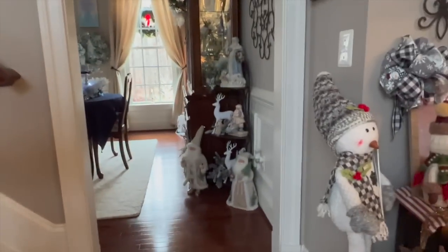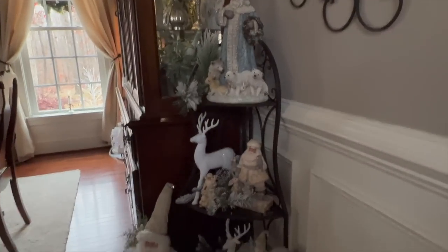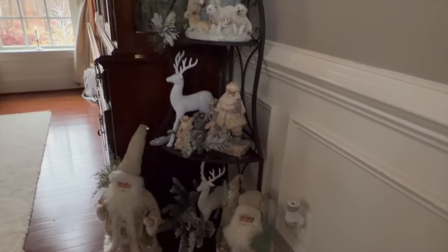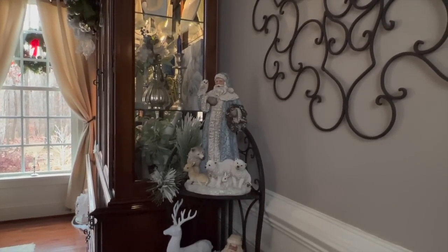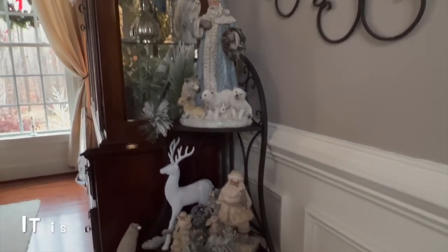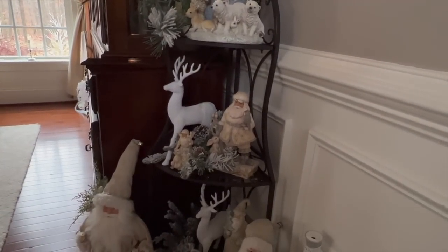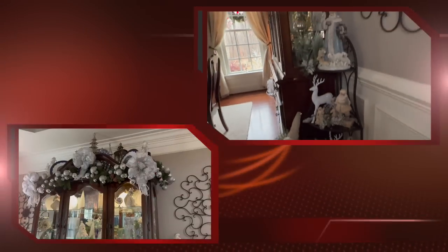I'm gonna turn around here and we're gonna head into the dining room. I got this new three-tiered shelf this year, and it is the holder of my Jim Shore pieces. That one on top, Bobby from Perpetual Ribbons gave me last year. It is not Jim Shore, but the other pieces are on there. And that little fella there. And just a cute little Santa Claus corner there.